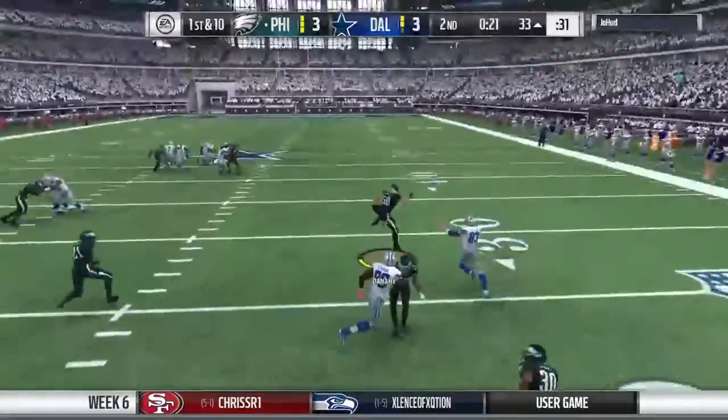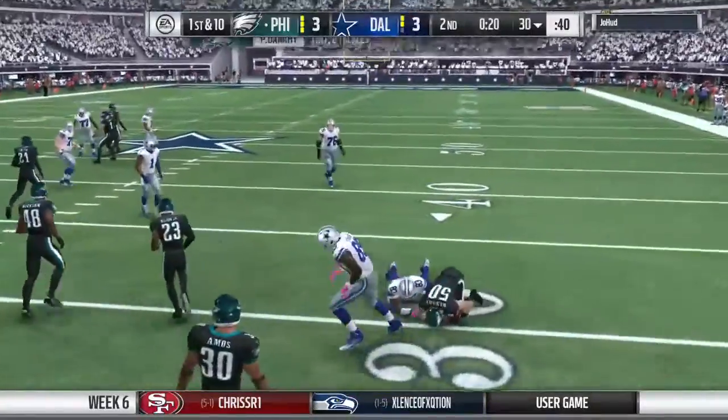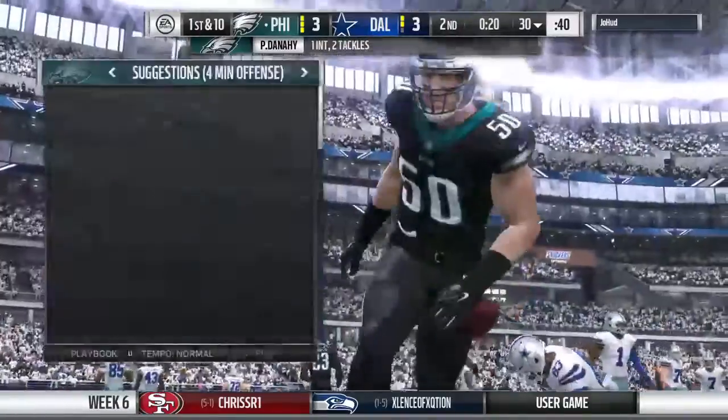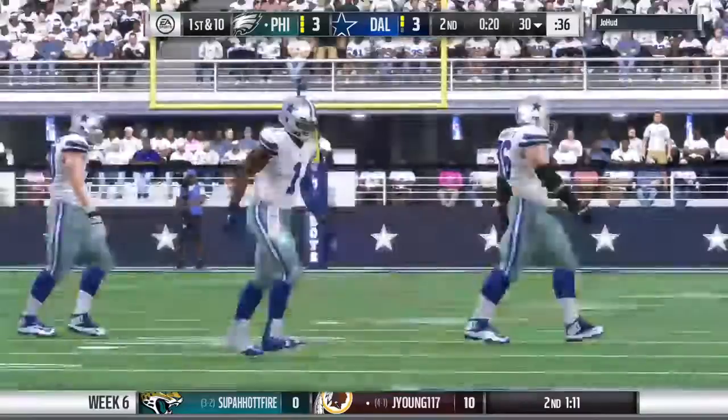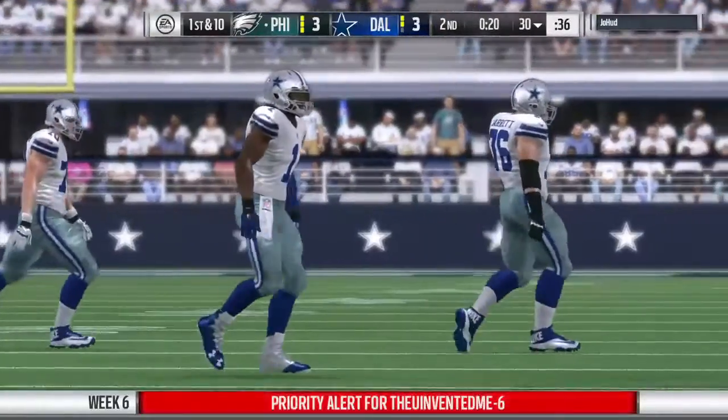He rifles one that's intercepted. A great read, and it's picked off. And his guys have got it back at the closing stages of the first half. Philadelphia getting set to take the field.